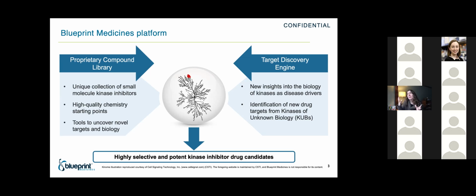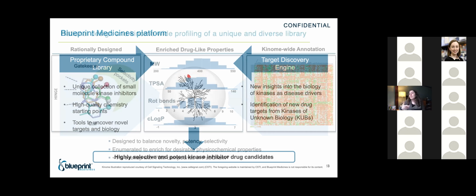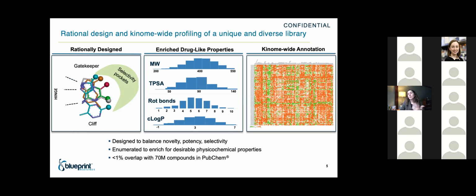And because the library is fully annotated kinome-wide, it also allows us to ask very fundamental questions about potency and selectivity, about kinases as a class of enzymes in general. But probably arguably most importantly, it jumpstarts medicinal chemistry programs. It provides high quality chemistry starting matter.